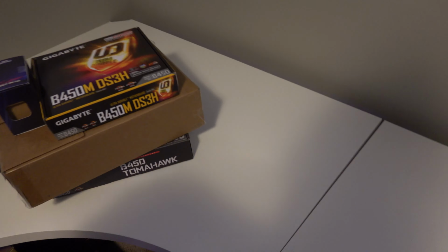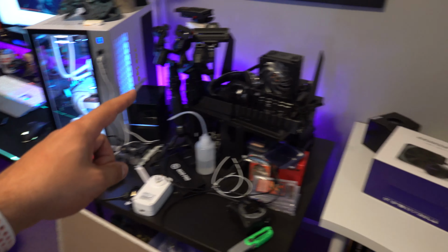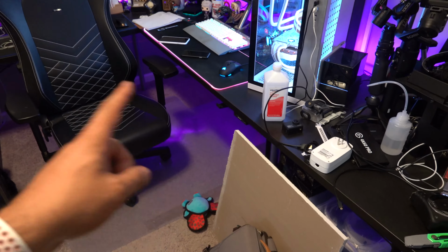So I guess now the next step is gonna be to start moving this stuff over here. I think my main setup is gonna be in this corner. And that way I could start breaking down this giant desk right here.